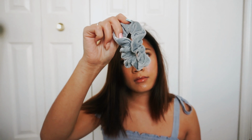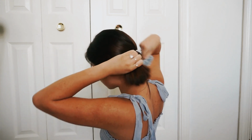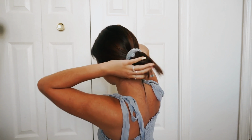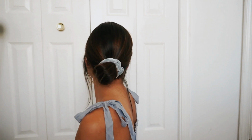For this next hairstyle, you're going to need a scrunchie and then I'm going to go ahead and part my hair to this side. So you want to gather your hair into a low ponytail and then with your scrunchie, flip it into a messy bun. This is such an easy hairstyle, but with a scrunchie, it looks so cute and like you actually put effort into your hair. I like to pull out my front sections, just kind of mess it up a little, and this is how the hairstyle looks.